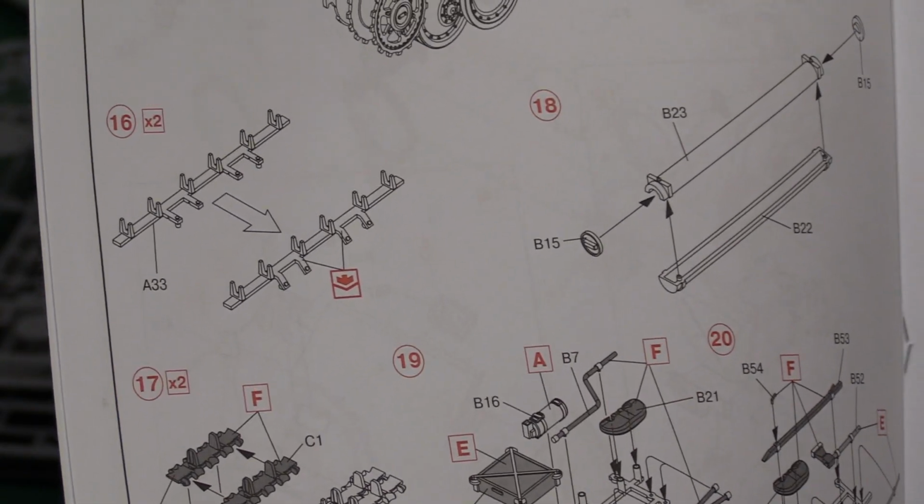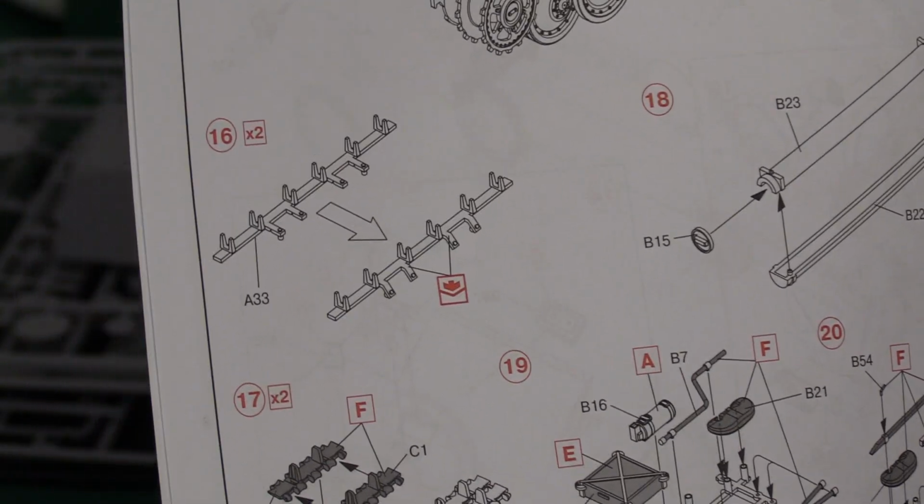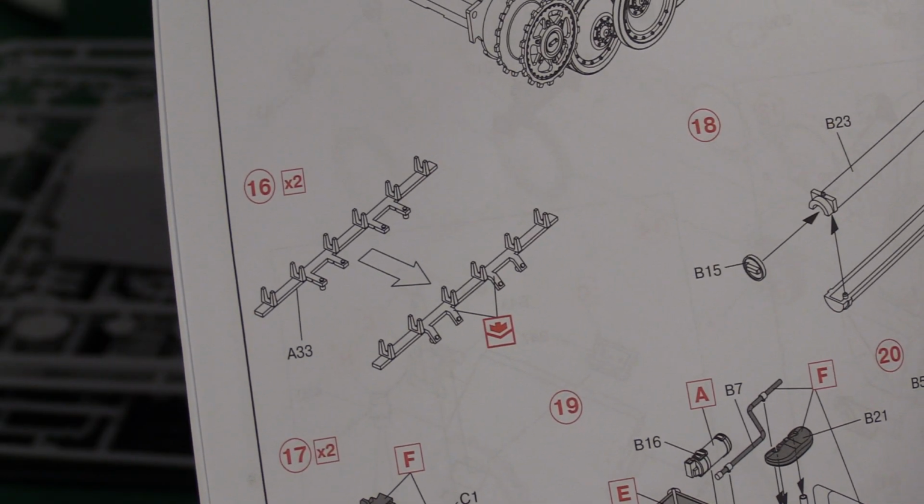So I'm going to have a little bit more light. That might be better. There we go. It's better, isn't it?